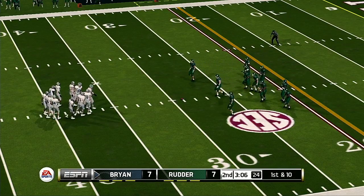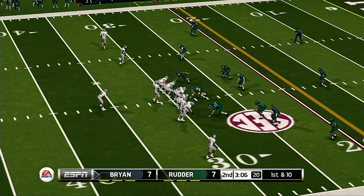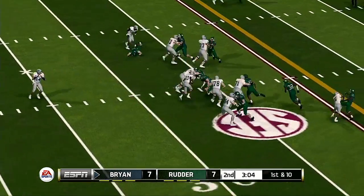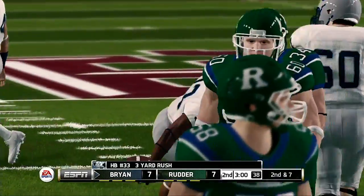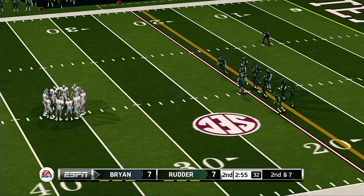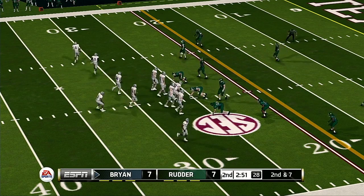You always want to go in the locker room with momentum, so as we get closer to halftime, I think we'll see more and more attempts to create big plays. He's taken down around the 26-yard line. That'll make it second and 7. It's second down, 7 to go. Ball on the 26.